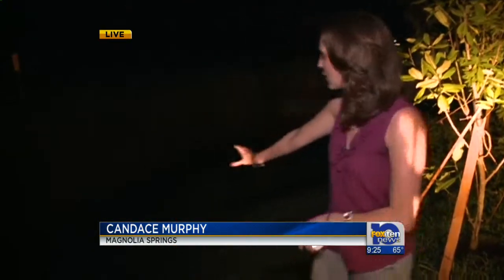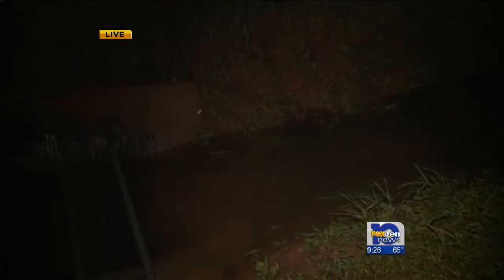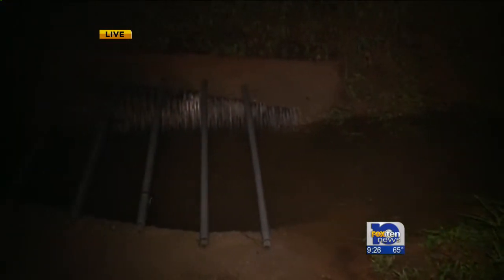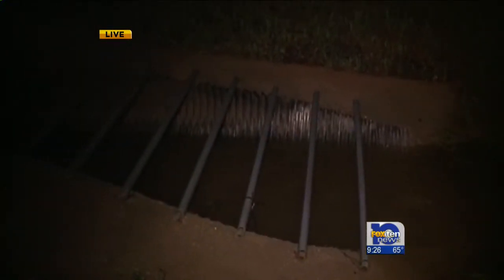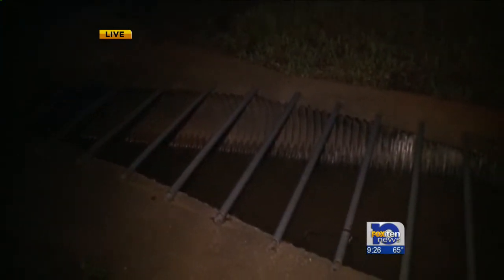Yeah, that's right, Bob and Lenise. This area right here was covered in water. If you just take a look behind me, there's still a pretty steady stream flowing right now, but earlier today it was a river. The guy had to actually park near the street, because he couldn't make it up to his house. He didn't want to drive through the water. He was just too afraid his car was going to get stuck.